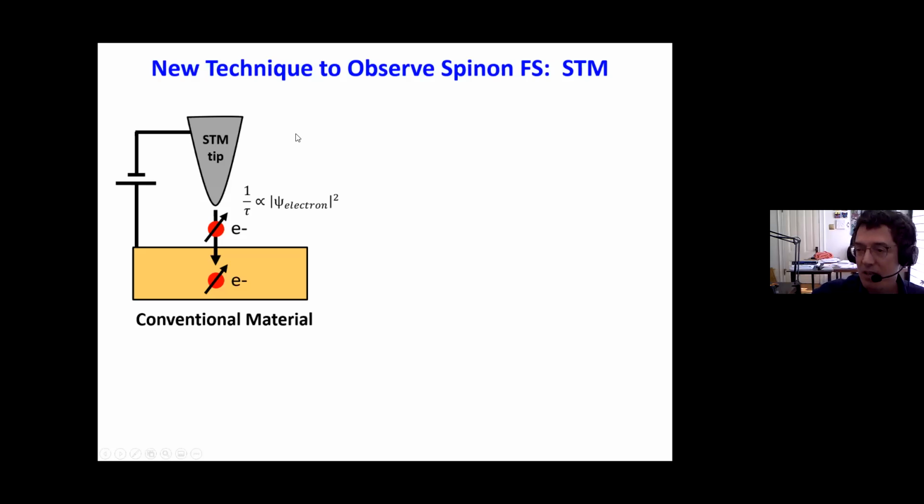Conventional scanning tunneling microscopy is where you put a voltage on the STM tip and you tunnel electrons into a material. Normally the rate at which the electrons tunnel, which determines the electrical current, is going to be proportional to the wave function of electrons at the surface. And this is just the standard Tersoff-Hamann interpretation that STM people know and love.